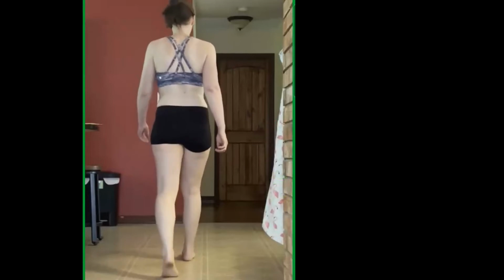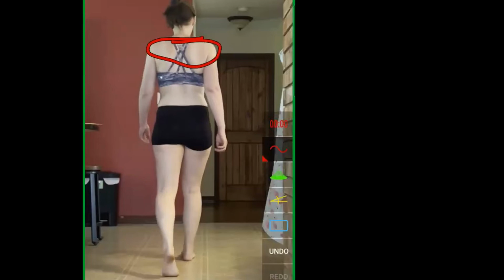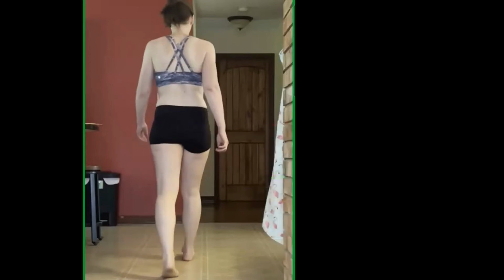She still looks to be quite elevated in both of her scaps, however. That's not changed much yet.